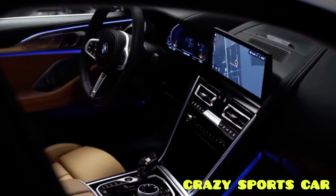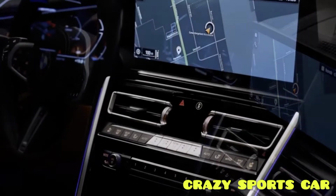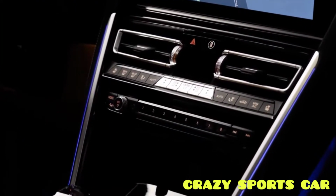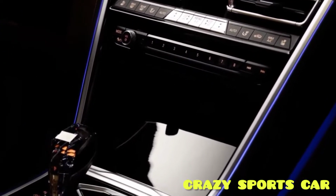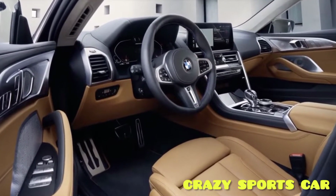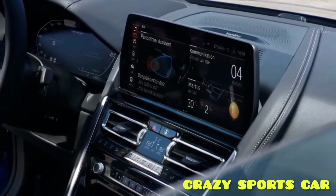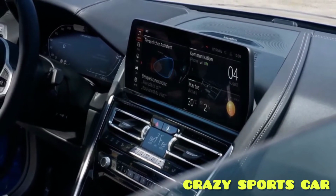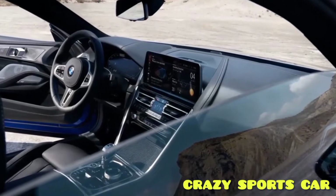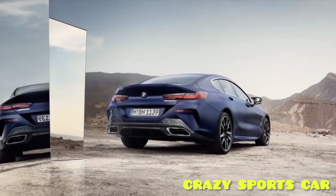The interior gets subtle updates in the form of a bigger infotainment display. As for the mechanical front, everything remains unchanged. Inside, all 2023 8 Series models get a new central infotainment display, which grows from 10.25 to 12.3 inches. The 2023 BMW Alpina B8 gets the same changes as the rest of the lineup.